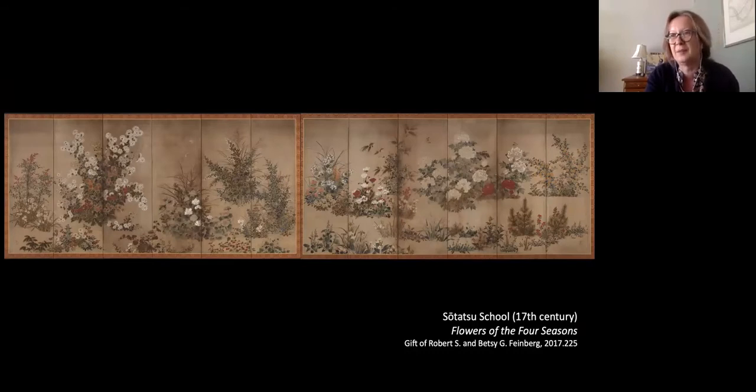Now, we're really, really fortunate to have here Steve Schneider, who's going to be giving us this tour of the Arboretum's bonsai collection today. There are no bonsai paintings in the exhibition itself, but I do have a bonsai painting from the Feinberg Collection to share with you now that just offers a glimpse of the special place in Japanese culture that these diminutive trees occupy.